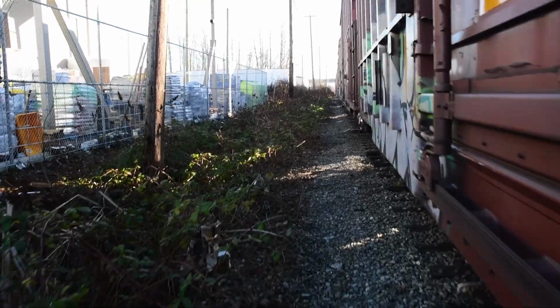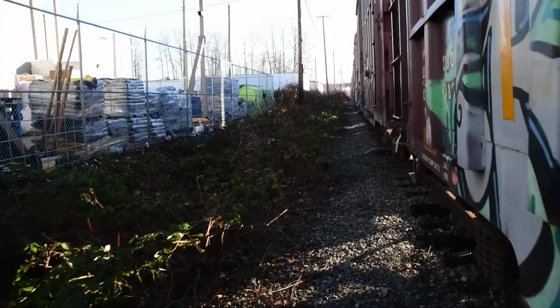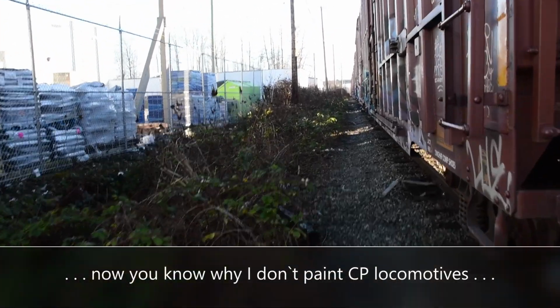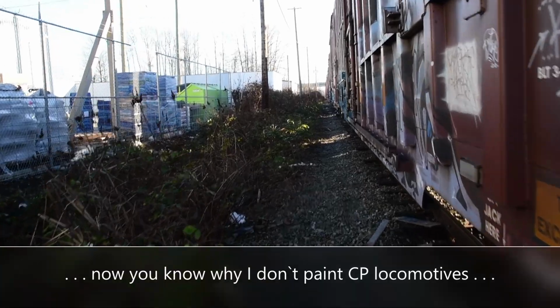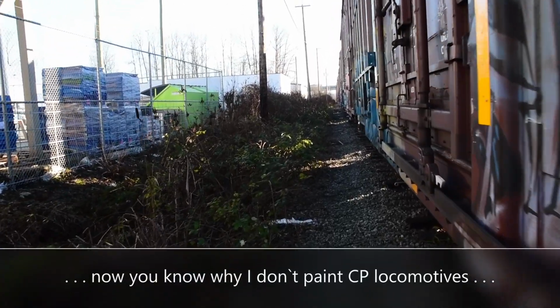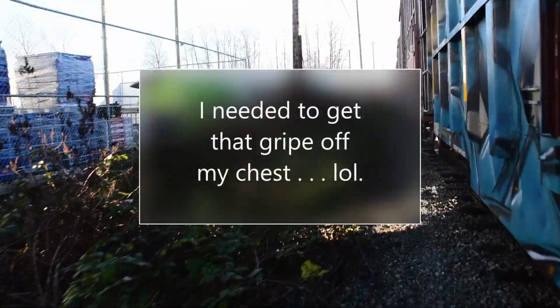You know, I find that though with CP, they're not very friendly people. I find Canadian National to be way more friendlier. Try it out. Wave at a CP locomotive and you'll probably never get a wave back. But you will from CN or from SRY, you know.